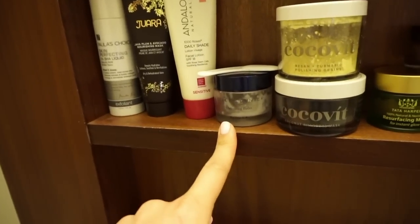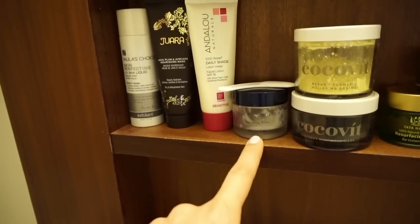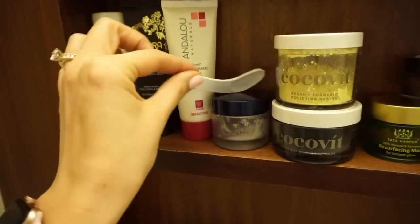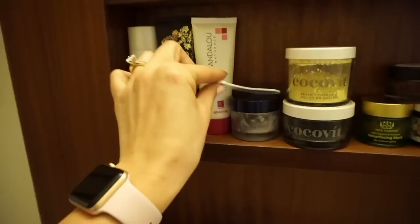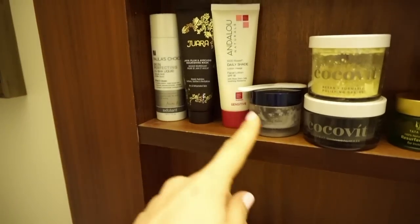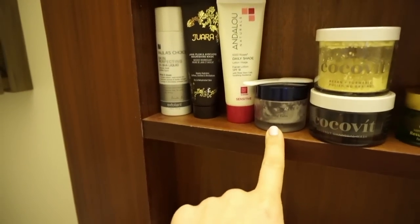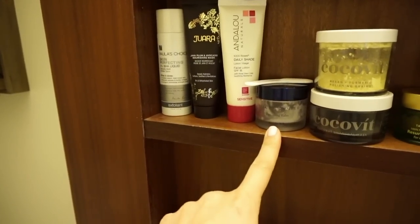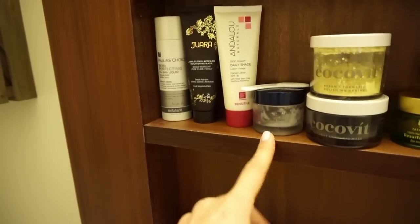And I use that to oil cleanse my face when I want to do a more in-depth oil cleanse. And I have a little spatula to scoop it out with, which I just really enjoy using for some reason. A tip would be to just use a really nice virgin, not cold pressed, coconut oil on your face as a cleansing balm or an oil cleanser.